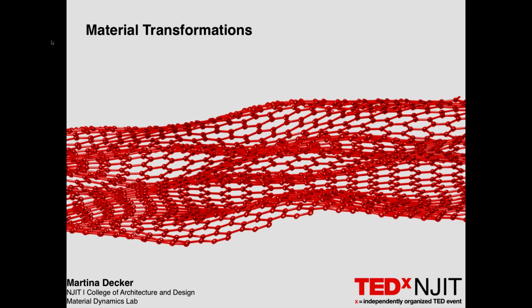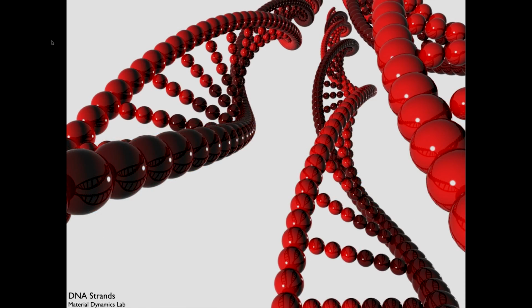As Judith just mentioned, I focus on new and emergent materials. In particular, I look at materials from a very small scale up, the scale of molecules. So the nanoscale is very, very small. Just contemplate your fingernails for a second. In this 1 second, your fingernails grew by 1 nanometer.